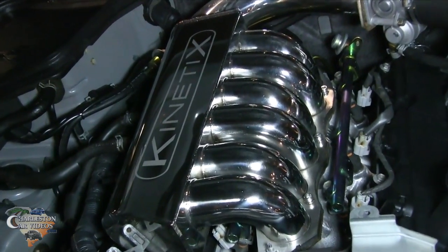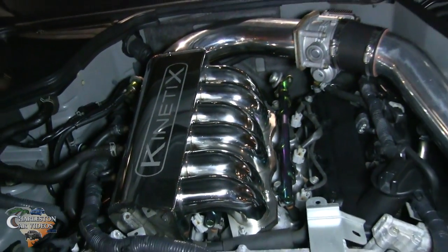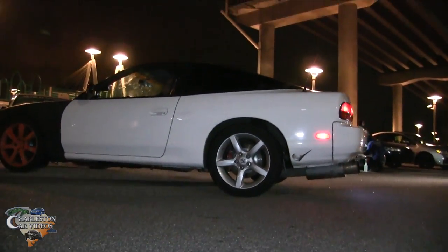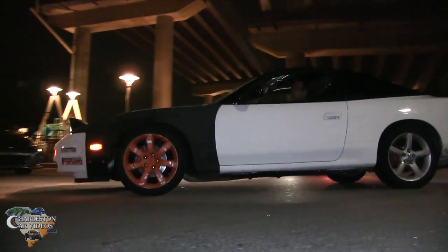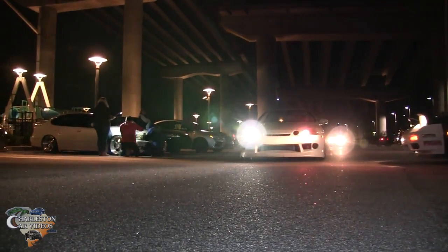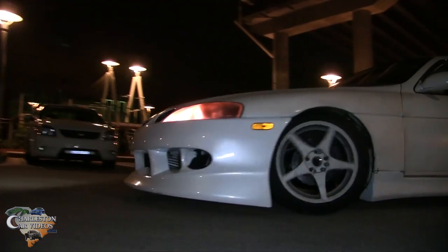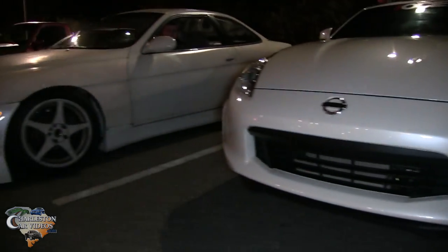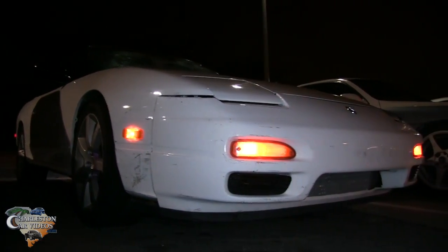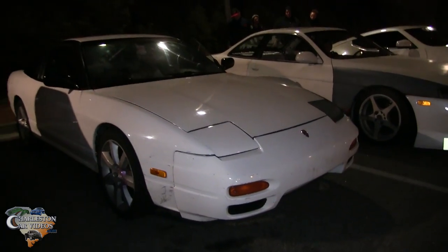I don't know too much about all this stuff here, kinetics or whatnot, but I know he's got a bunch of power in there. And this little 240 here, he's got some exhaust, he's got some blow-off valves, he's got a little power going on. Those cars are so fun to drive, rear-wheel drive. Check out the Lexus, got the big full-body kit on it. It's slammed. Very nice. And this 240 would not look too bad. Just got to get it painted and all finished up.